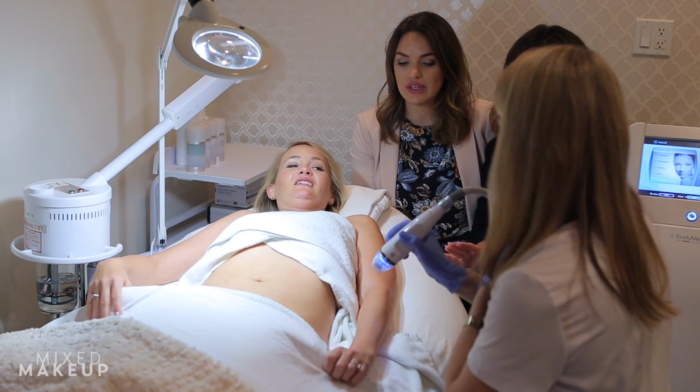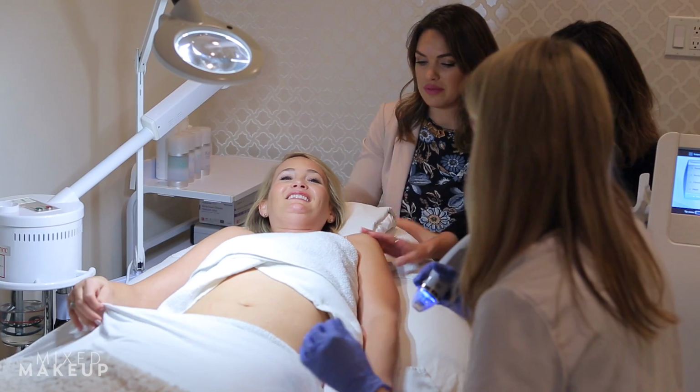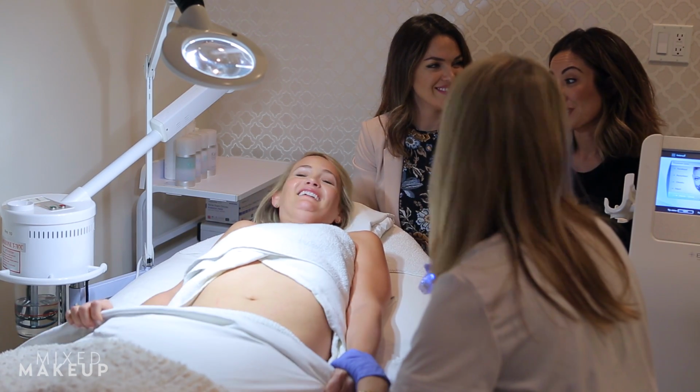What is this going to feel like before she goes? Little pinches. Oh no. I know. Okay, we're right here. Happy thoughts. And remember, no pain, no gain. Right, listen. It's stretch marks. You're going to get rid of stretch marks.